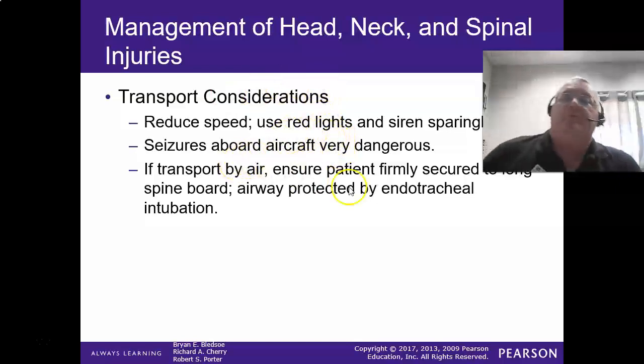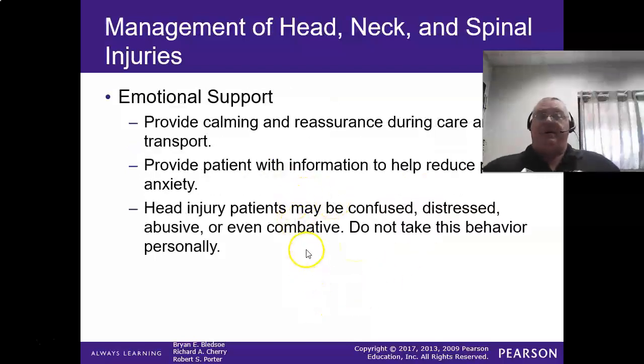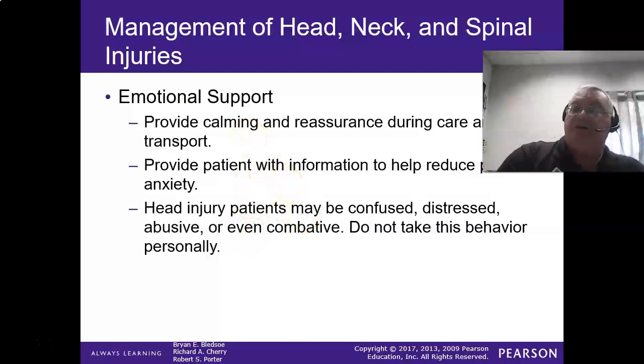Again, remember you can use red lights, and one of the problems they say if you do have a head injury is that you can cause a seizure because of the strobe lights. Most nowadays, gang, the strobe lights are directed to where patients can't see them in the back. If they're transported by air, you really need to make sure they're secured to the spine board, and the airway should be protected by endotracheal intubation. Remember, especially in a spinal break situation, to talk to these people. Keep talking to them. If they've got head injuries, they can get distressed, confused, combative. Do not take this behavior personally.